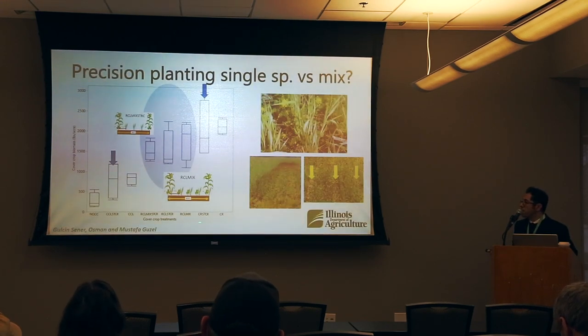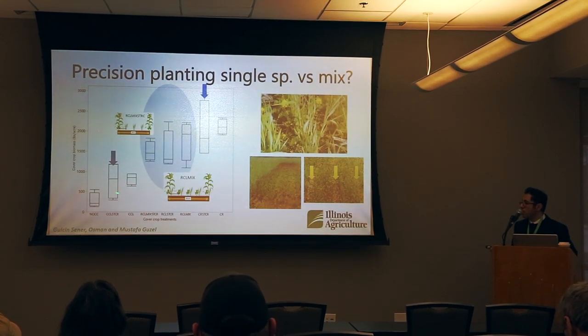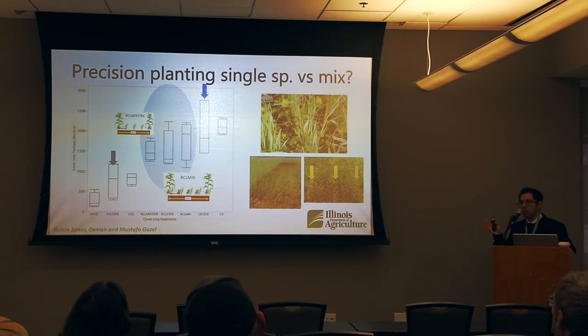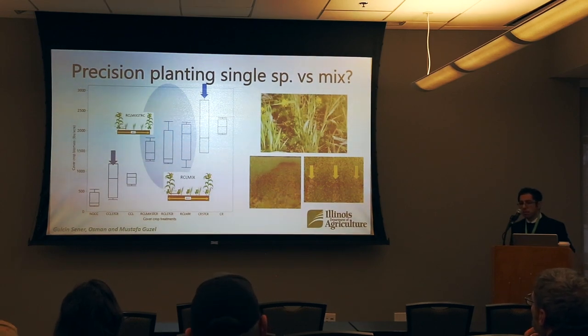This is another example. Here I just compared having a clover skip row versus not having it. This is a mixture of those. You can see here a mixture of multiple species on all the rows versus having clover on the corn rows and having rye in the middle. And it still didn't matter. So you're getting the same benefits and the same biomass by implementing it. And I think that's awesome.